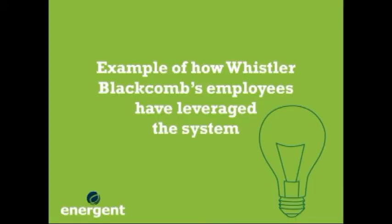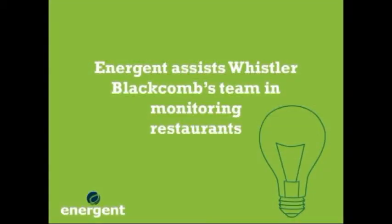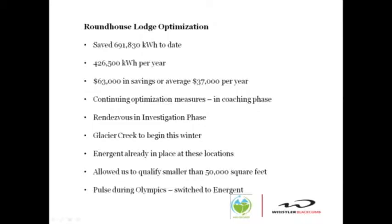The Rendezvous is a great example. The manager is crazy about power management. So she dropped her energy consumption by 16% last year with zero capital changes, completely behavioral. Our largest restaurant, it's 50,000 square feet. It's at the top of Whistler Mountain. That's the Roundhouse. We have saved almost 700,000 kilowatt hours there to date, and we're averaging about 420,500 kilowatt hours a year. So that's pretty significant.